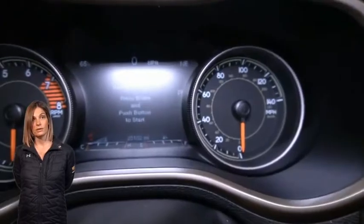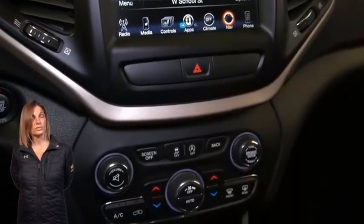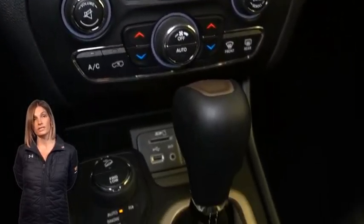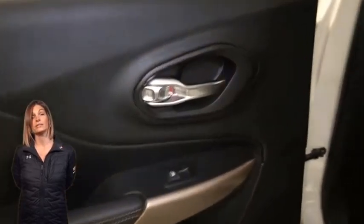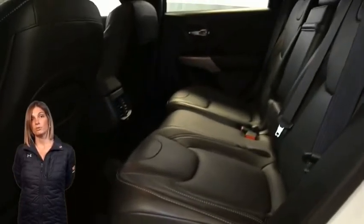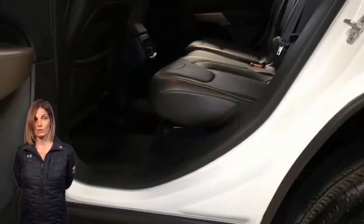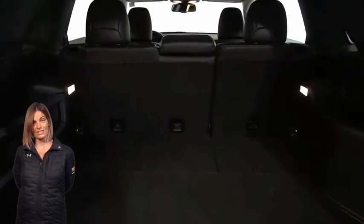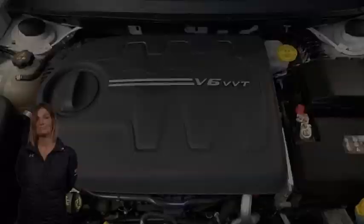navigation, park view rear backup camera, dual zone temperature control, audio jack input for mobile devices, rear 60/40 folding split recline seat, Jeep cargo management system, 3.2-liter V6 engine, and so much more. For additional details, visit us at marinocjd.com, stock number D5291.